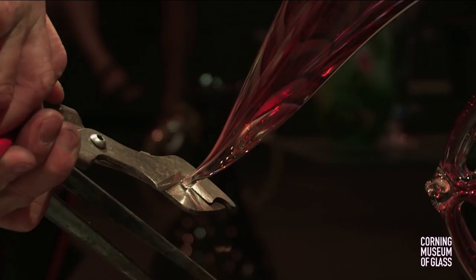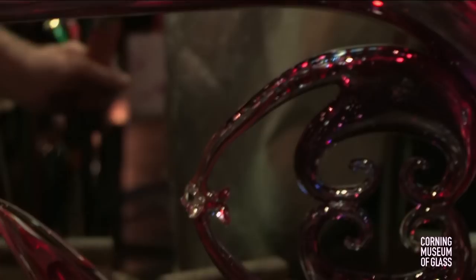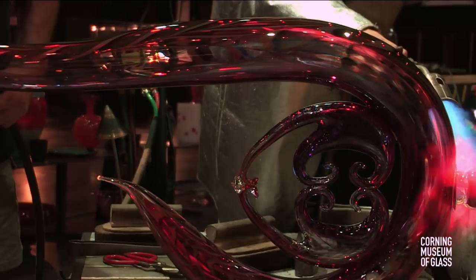Using those tweezers again, pulling really, really hard to continue that curve. There we go, light tap, that comes free. And you'll just fire polish that in, whether glass breaks hot or at room temperature, it will break sharp.